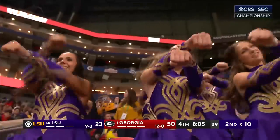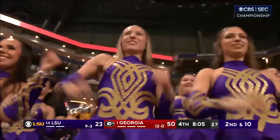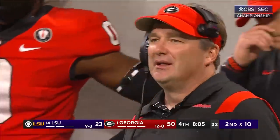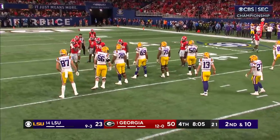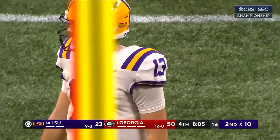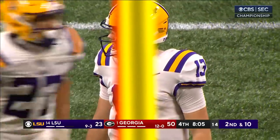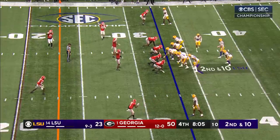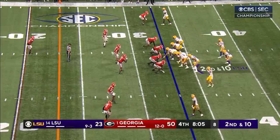And you know Kirby Smart on that sideline is saying, I do not want this to get to 30 points or 31. A guy that's got a couple of shutouts this year and has given up 11.3 points a game, his defense, that is, which is tops in the country. And LSU's got 23 up there. So they're twice as much as they're used to giving up per game.